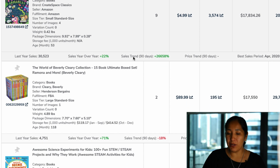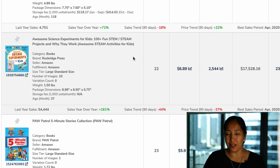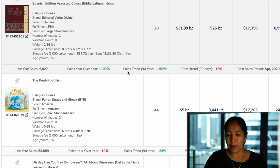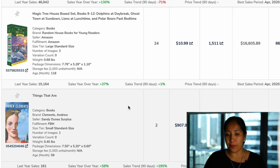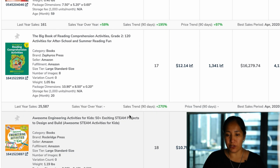This one did extremely well because, again, we were all just cursing the gods for having us stuck in the apartment, and it seems like we're still doing that right now. Awesome Science Experiments. Once again, anything to keep those kids occupied. A lot of children's books are actually at the top of the chart. And it's no wonder why every celebrity and their mother is coming out with a children's book.